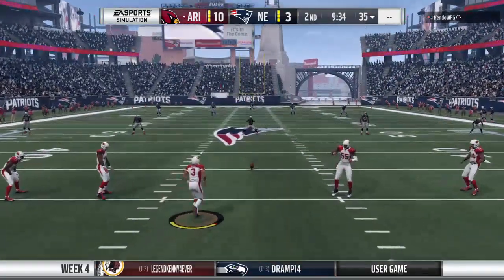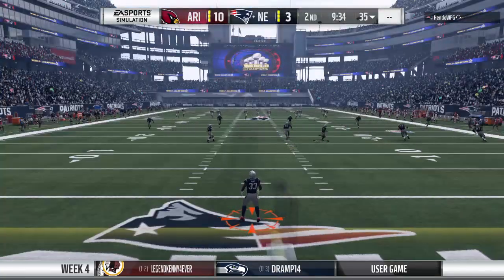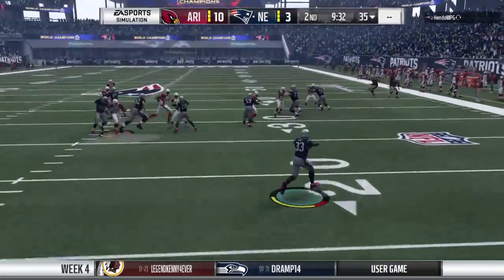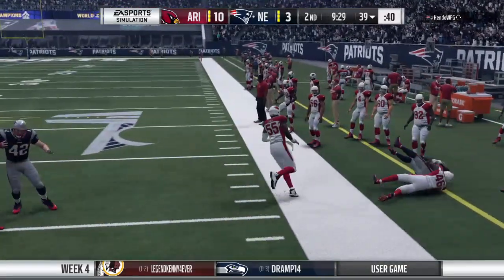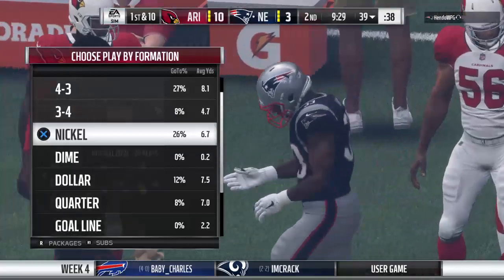Now here's Bryant to kick it away. This is fielded a couple yards deep. And some room to roam now. Now the Patriot offense set to take over again.